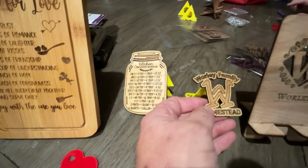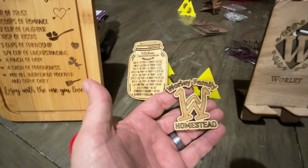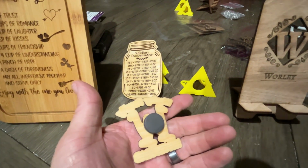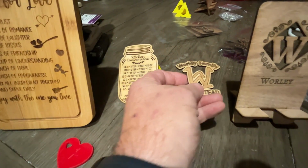And then of course I was experimenting, and I took our old Worley Homestead logo and did a little cutout of it, put a little magnet on the back, and made it a little kitchen refrigerator magnet too.